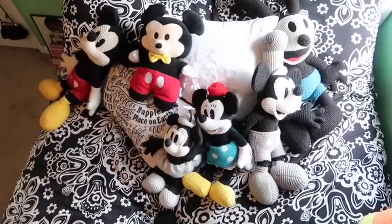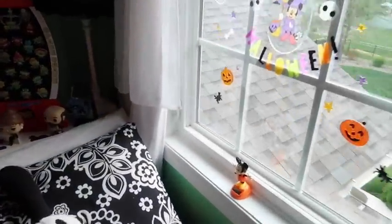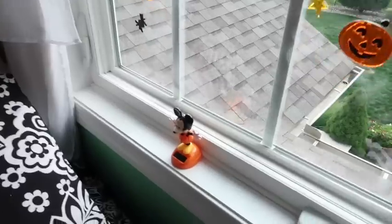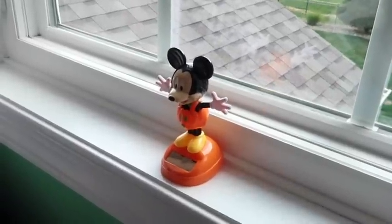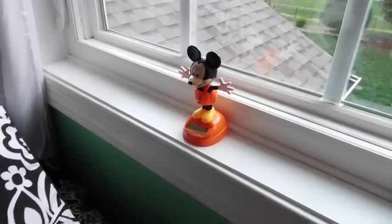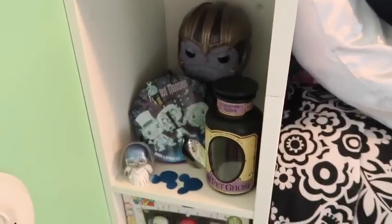I have my same plush there on my bed, but I did add some fun little wall stickies to the window. It says Happy Halloween there, and I have my little dancing Mickey Mouse pumpkin, but the sun has gone down, so he's not really as happy as he was earlier in the day. Here on the side of my bed, I have some more villains, kind of a little bit of a mix of things.